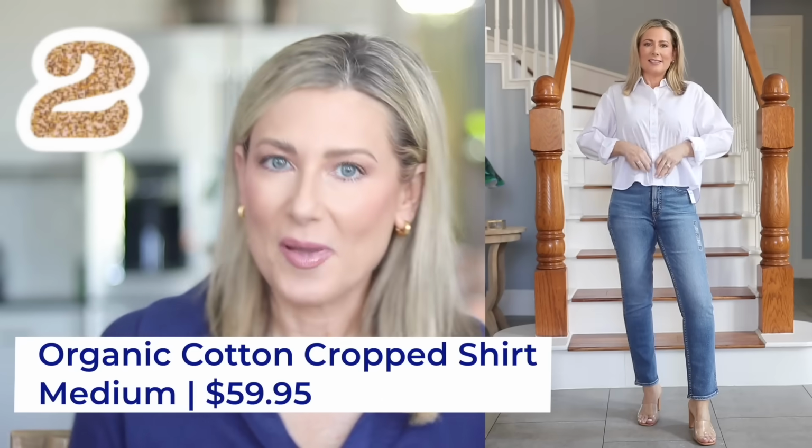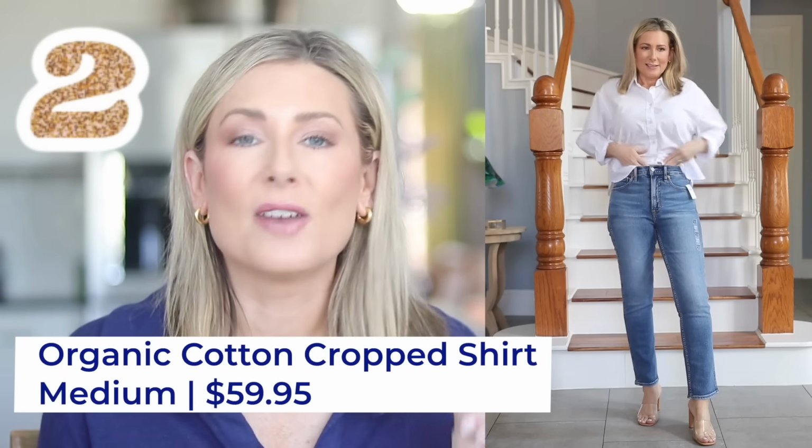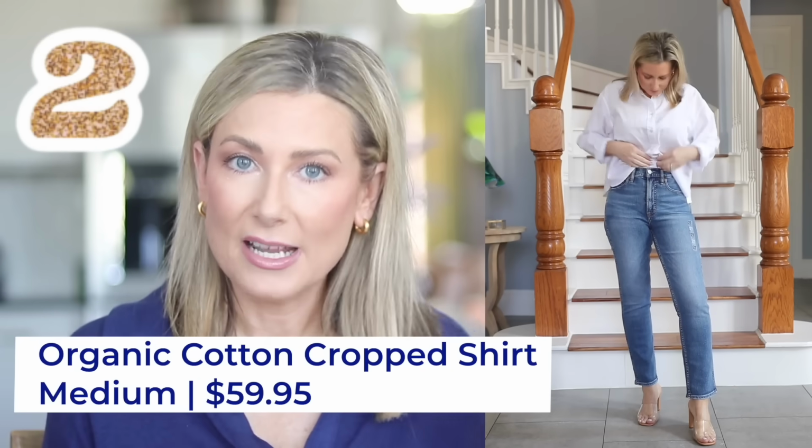I paired them with this 100% organic cotton cropped button front top. Now, when I first saw these, they were right at the front of the store. I saw the word cropped, I kept on walking. But here's the thing, it's tough to pair full-length shirts with high-rise pants. And while this says cropped, this isn't belly bearing by any stretch of the imagination.